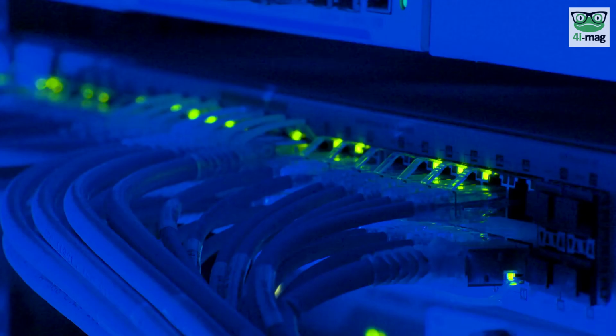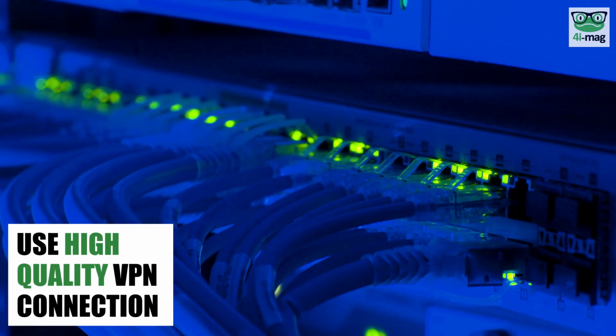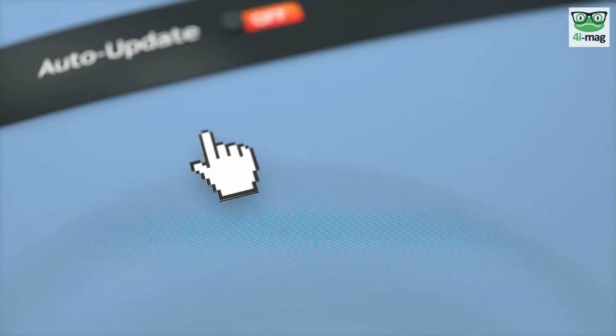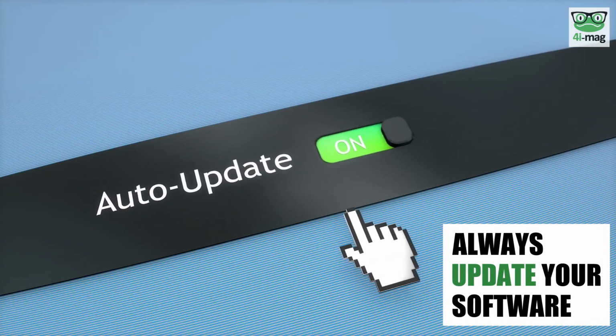Another tip that we suggest is always using a high quality VPN connection. For example, you need to use the intranet of the company, and of course, in order to use that or connect to the internet, what you need is a VPN connection. And if you are using a high quality VPN connection, you are just adding more security layers between these two communications.